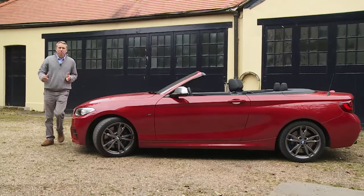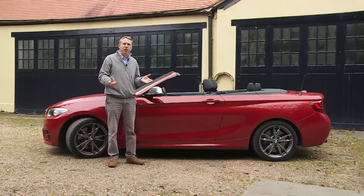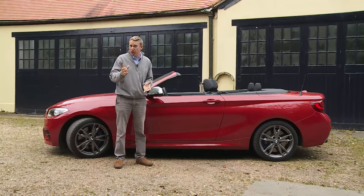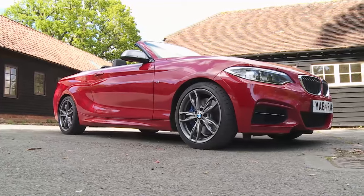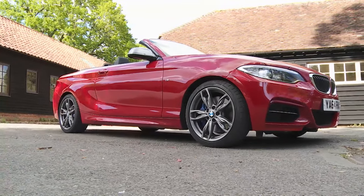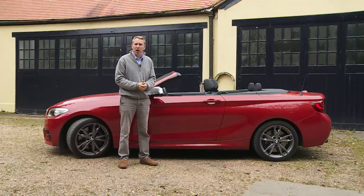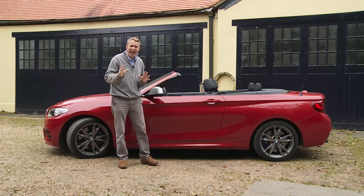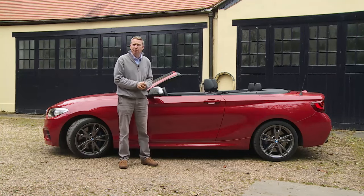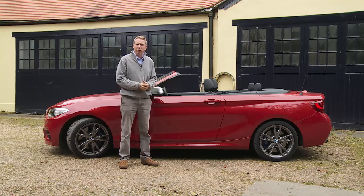The majority of buyers though probably won't care about the differences between front and rear wheel drive, in which case they'll also be target market for this 2 Series model's closest direct rival, Audi's pretty A3 Cabriolet. The Audi, in its top S3 guise, provides the only credible opposition to the M235i model that I've been trying here, and costs similar money, though is hampered by an auto-only specification and its front-driven layout.